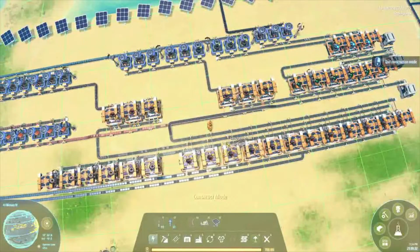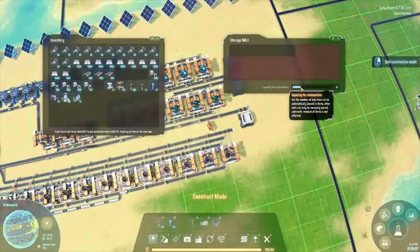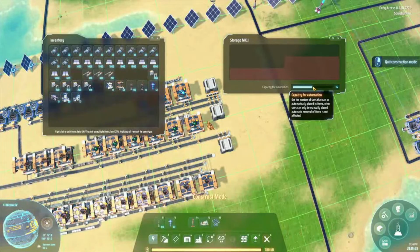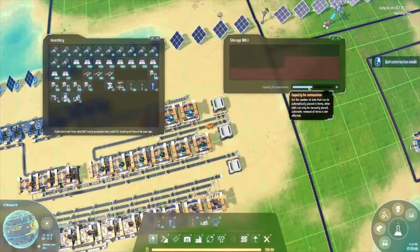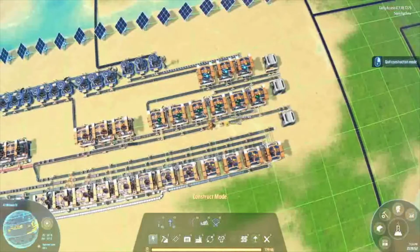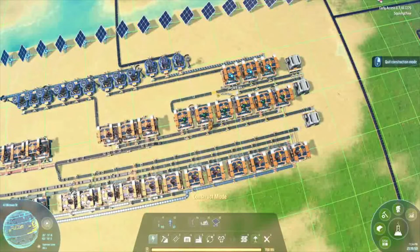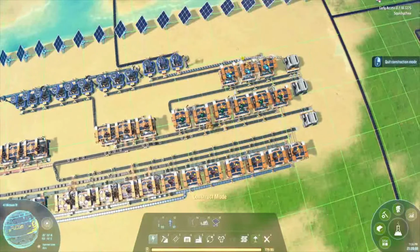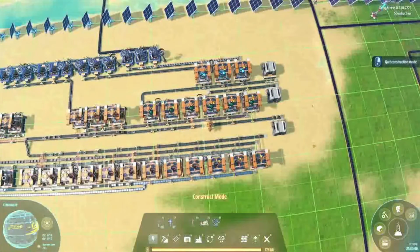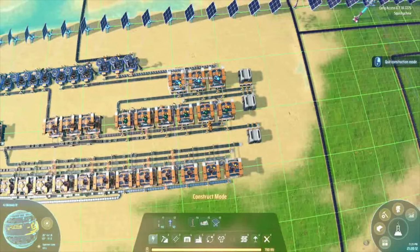Should see our first red motors coming off the line, and it might be a good idea while that's doing to cap these. This one, I'm going to go a little bit more. And this one, just in case I want some faster belts or whatever. Okay, yep, out comes our first lot of red motors, out comes our first green motors, and we've missed some power up here. There we go. Much better. So first blue motors are being crafted now. Excellent.